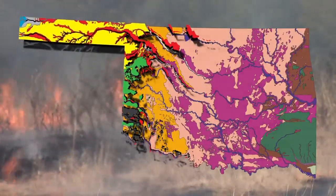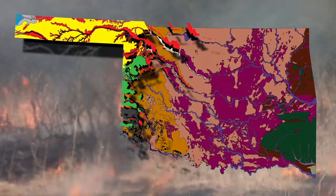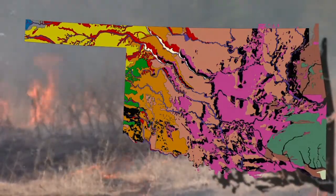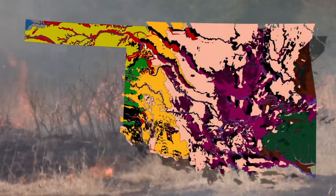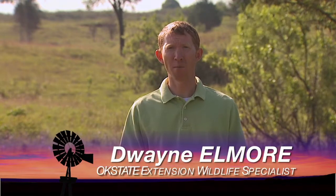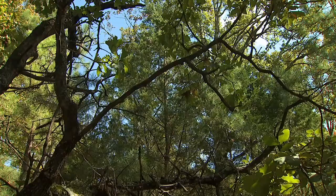The western part of the state that receives the least amount of rain is mostly shrubland composed largely of sand sagebrush and shinnery oak. In eastern Oklahoma, forests grow because there is more precipitation, and grasslands cover the central part of the state. This is how it has been for thousands of years. You can manipulate the plant community with a disturbance like fire, but only within the bounds that the climate and the soils will allow for that site.